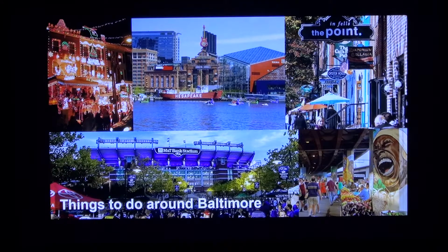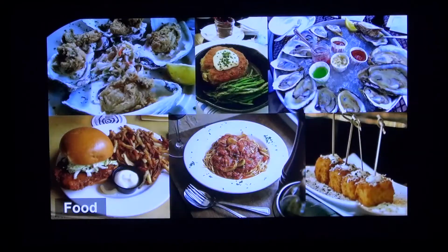And if you like sports, there are the Ravens, a football team, and a baseball team too. There's also a farmers market on the weekends. And then there's a lot of good food. We are near the Chesapeake Bay, so we have a lot of crab cakes, which is what we're famous for, and a lot of seafood.